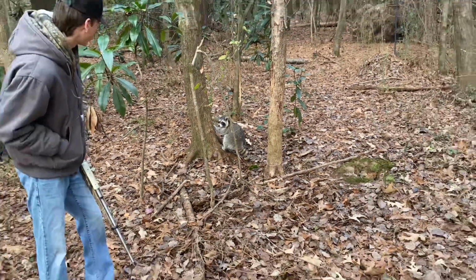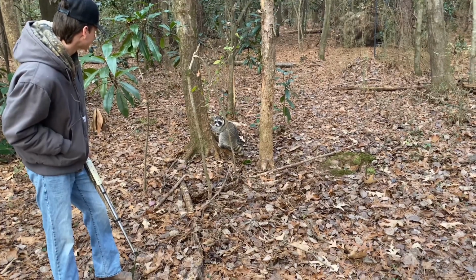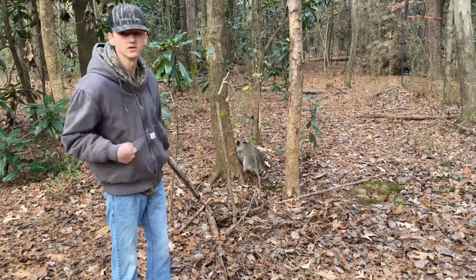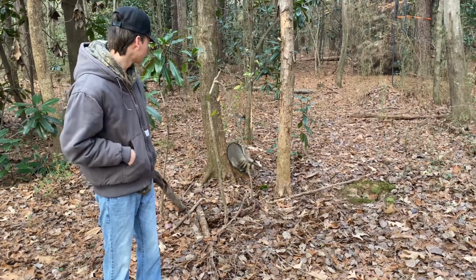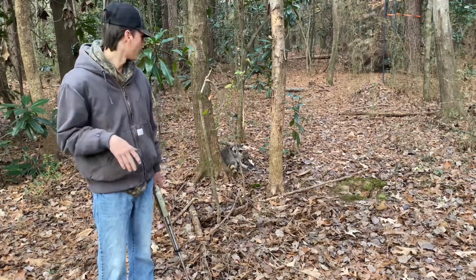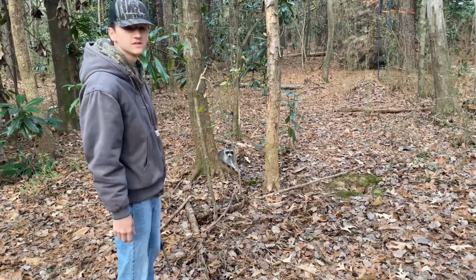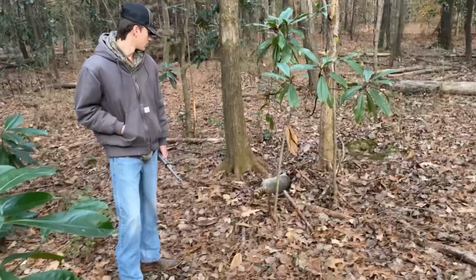He's got some gray on him. I don't know if that's just because he's older or what, but we're gonna take care of him, and then I'll get back to y'all, and then we can really show you up close what he looks like and everything. And then after I take care of him, I'll also show you the set, how I like to set it and what I baited it with and everything. So yeah, time to dispatch them. I'll get back to you after we're done dispatching.